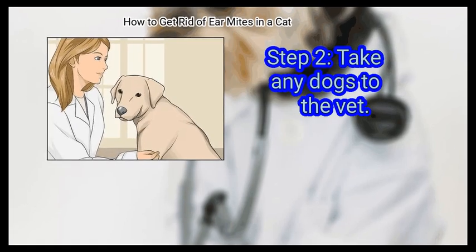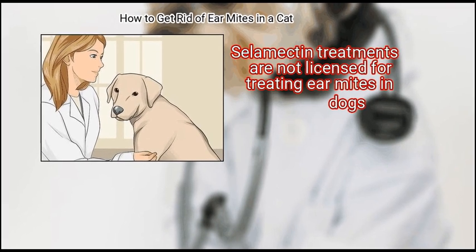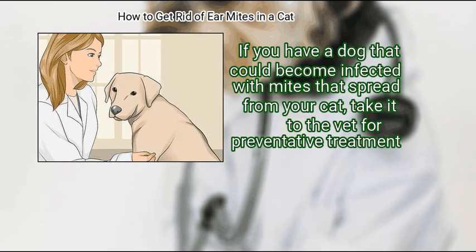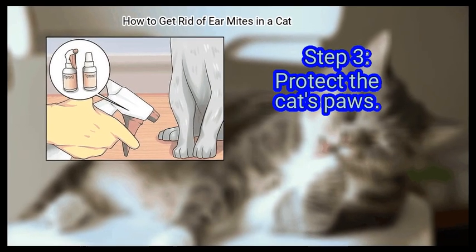Step 2. Take any dogs to the vet. Selamectin treatments are not licensed for treating ear mites in dogs. If you have a dog that could become infected with mites that spread from your cat, take it to the vet for preventative treatment.